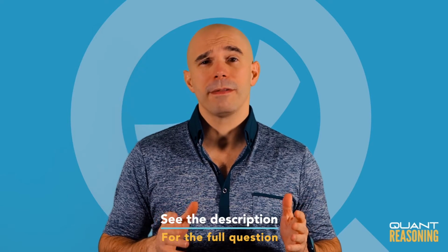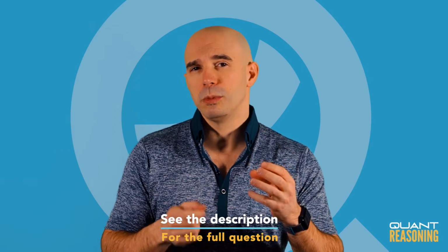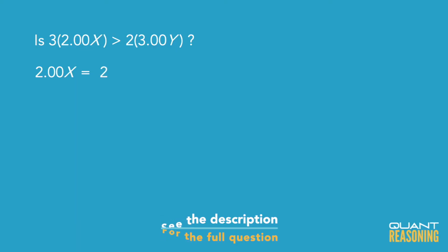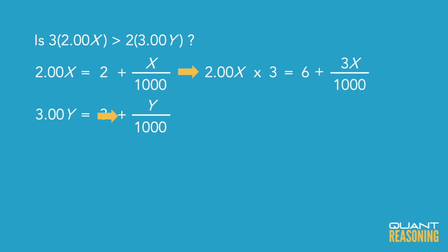I definitely think we'll benefit from thinking of the 2.00x as 2 plus some tiny little fraction, it would be x over 1,000, and the 3.00y as 3 plus some tiny little fraction, in this case y over 1,000. Because then when we multiply the first term by 3, we get 6 plus 3x over 1,000, and when we multiply the second term by 2, we get also 6, but this time plus 2y over 1,000.